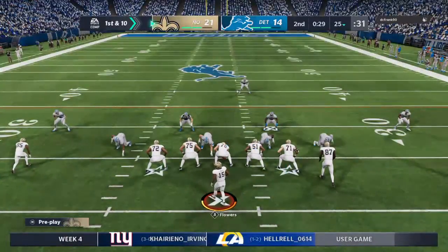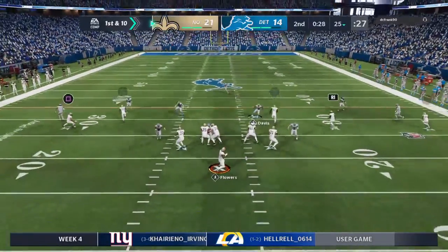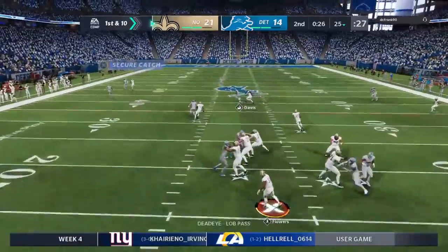The Saints offense on the field, ready to get their drive started. You've got less than 30 seconds left here in the half. You're well on your own side of the field. What are we doing here, Coach Davis?